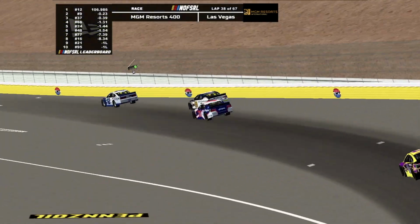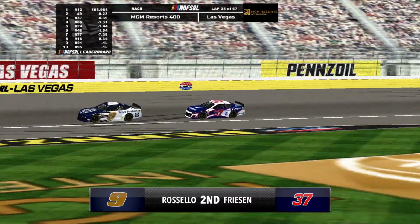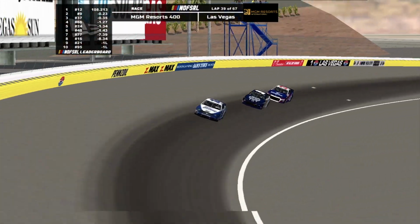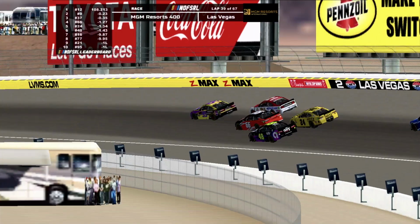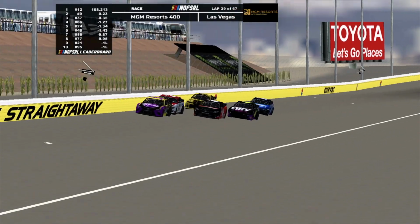Battle for second. Friesen's trying again on Rossello. Nothing working just yet. 2 laps to go in stage number 2. Marty Johnson again dominating the race right now at the moment. The average speed as well, pretty slow, 108 miles an hour for right now. Nearly 3 wide. This is a battle for 4th right now.